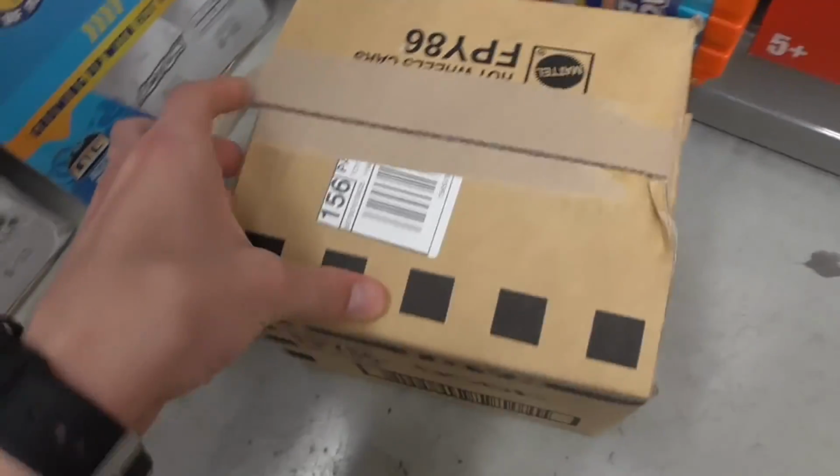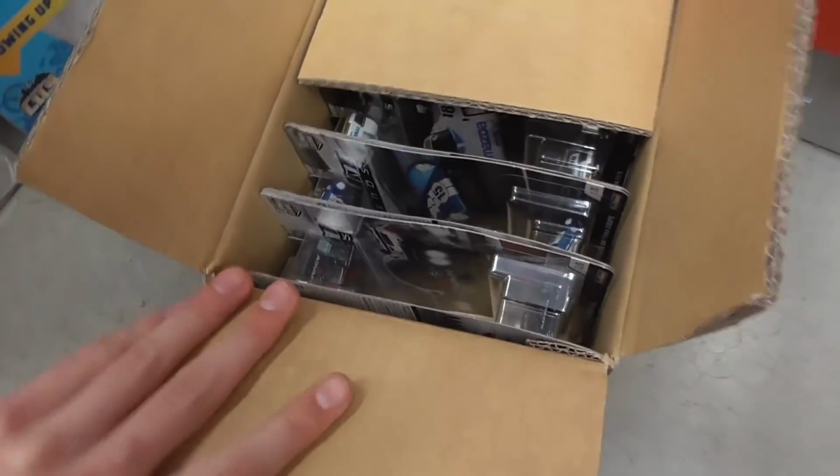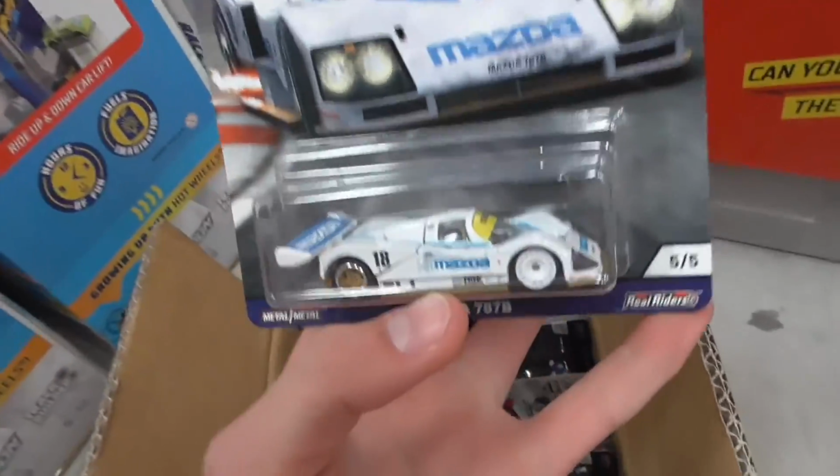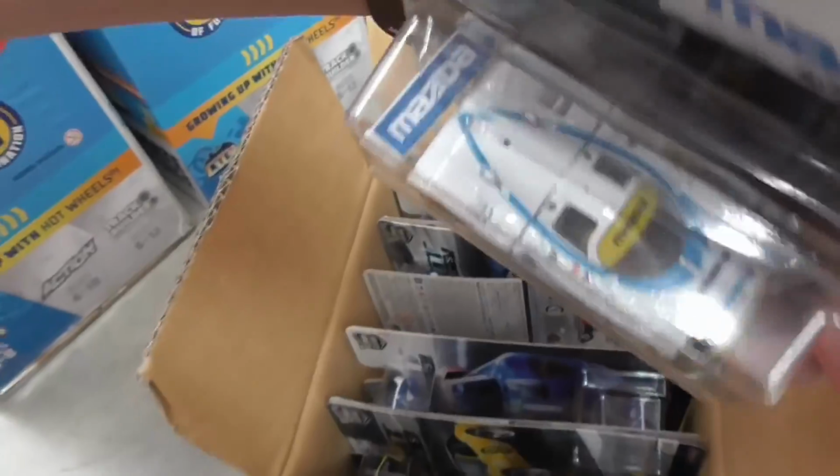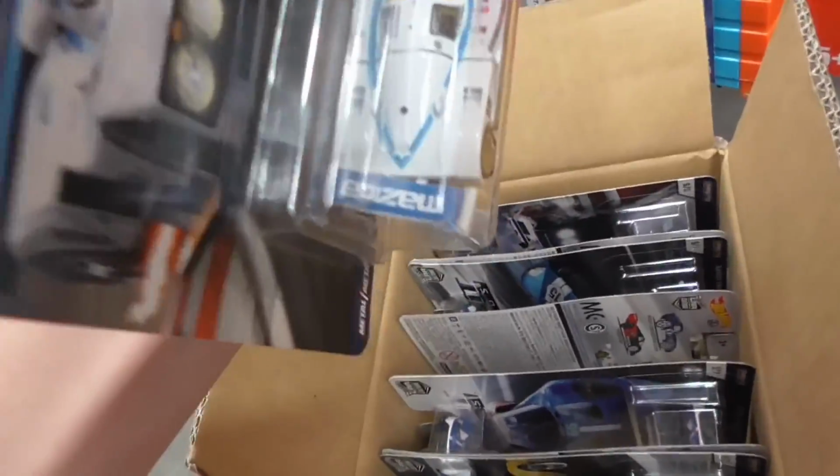Alright everyone, case unboxing in store with Car Culture edition. And as you see here, there are 2 of each car, including the much wanted Mazda. Oh my goodness, look at that spoiler, how bent that is. It's because of the packaging. Oh whoa, look at that one. That's crazy bent. That's cool.